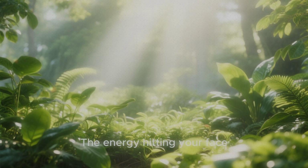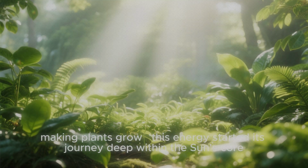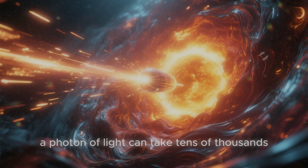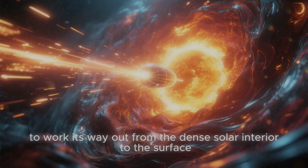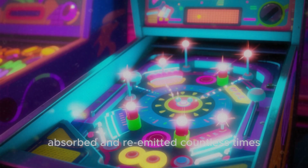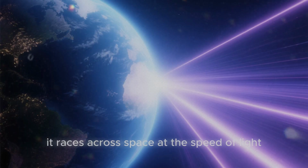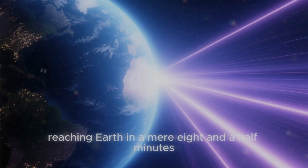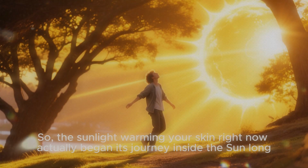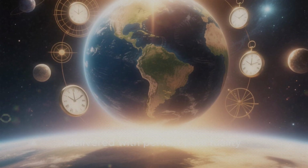Consider a sunny day, the energy hitting your face, warming the ground, making plants grow. This energy started its journey deep within the sun's core. It wasn't an instant trip. Once created, a photon of light can take tens of thousands, even hundreds of thousands of years to work its way out from the dense solar interior to the surface. It bounces around like a pinball, absorbed and re-emitted countless times. Once it finally escapes the sun's surface, it races across space at the speed of light, reaching Earth in a mere 8.5 minutes. So, the sunlight warming your skin right now actually began its journey inside the sun long, long ago. It's a cosmic message from the deep past, delivered with perfect punctuality.